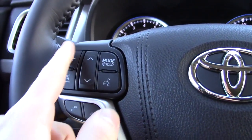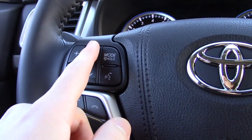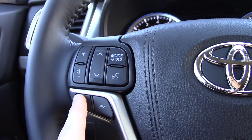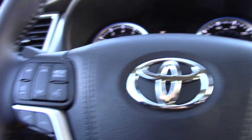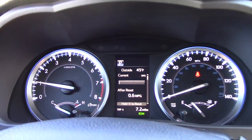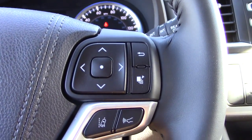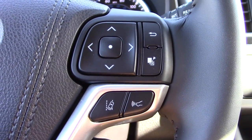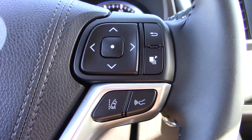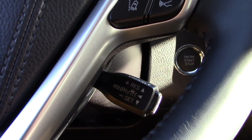Now coming over here, we have all of our sort of media controls. We have the plus and minus for the volume. You also have your different radio stations, a mute button, as well as your voice commands, hang up and answer for your Bluetooth. Now coming over here, we have controls for your screen there in the middle that'll show you all kinds of menus and stuff. We also have a back and a different page button there. Also, we have a lane departure warning. And correct me if I'm wrong, but I believe this is a forward collision warning system that again comes standard with the Toyota Safety Sense.